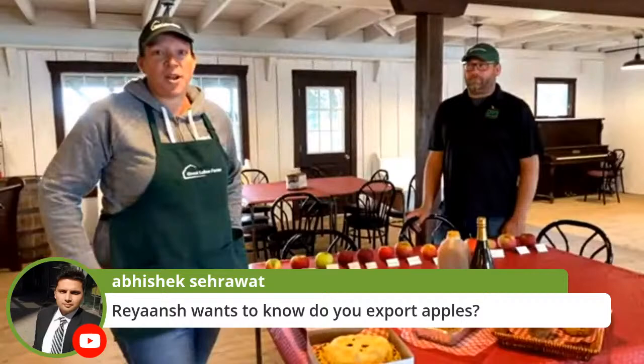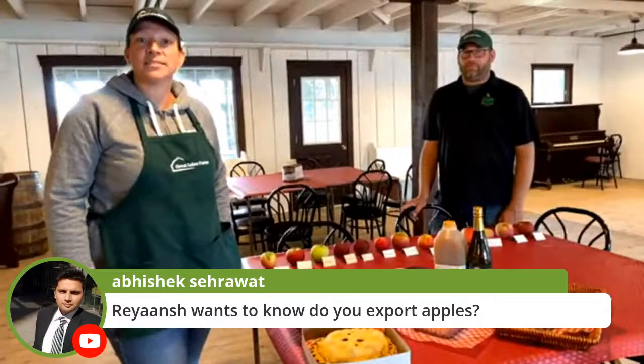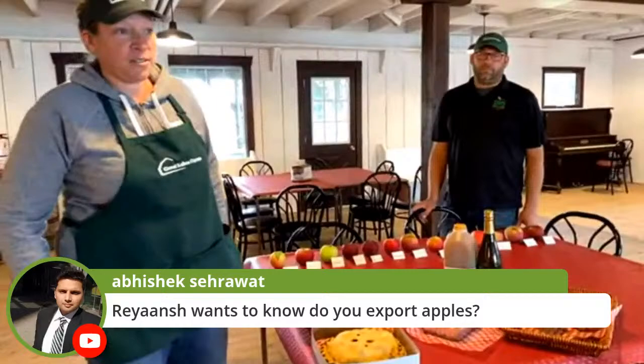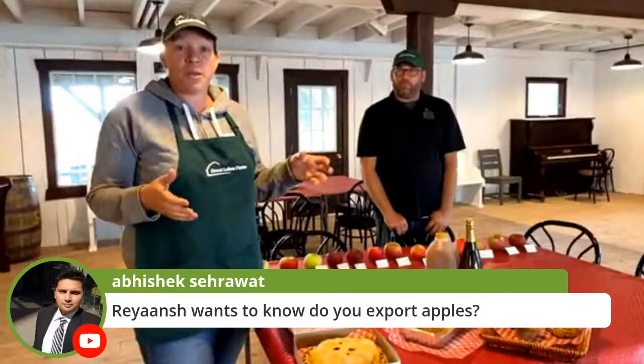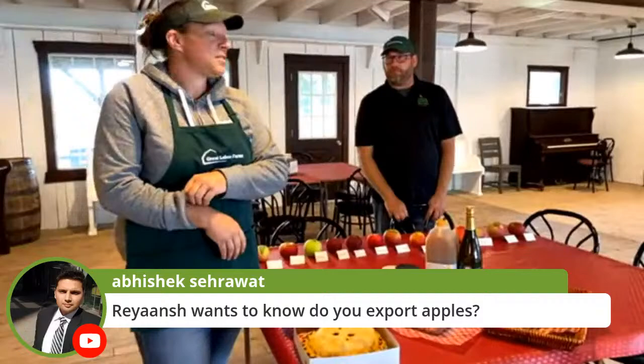And then another question is, do we export our apples? So most of our apples go through the wholesale channels. If you saw the pickers, they were picking them in those big boxes. Those big boxes are called bins. Usually about every day or so, depending on picking, a transport truck will come. And those big boxes will go into the truck. Usually about 72 to 73 bins on a truck.